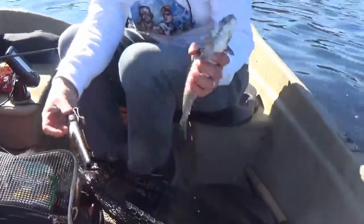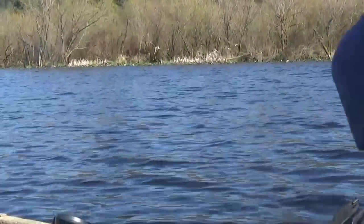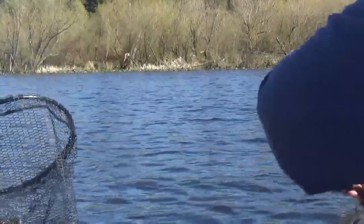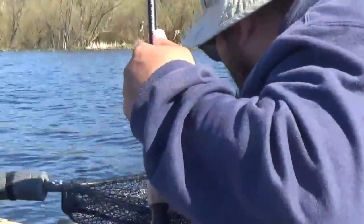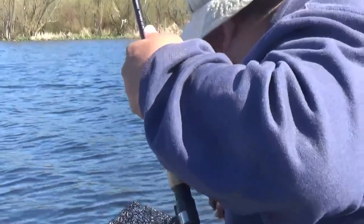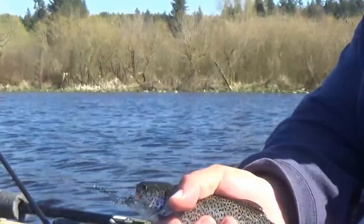Let me see there. What do you got there? Yeah, that's a keeper, bro. All right. Good stuff. All right, I'm going to hang this up and then... Got one. These are Phoebes, you called them? Yeah. Yep, it's a Phoebe. Got a nice little guy.